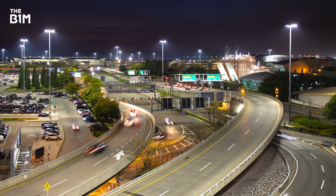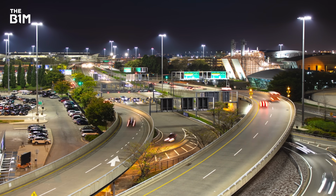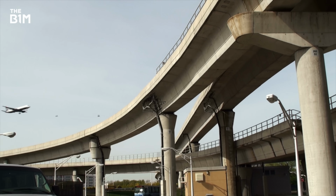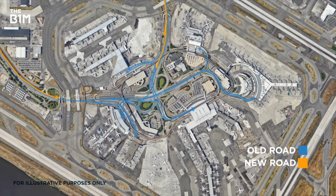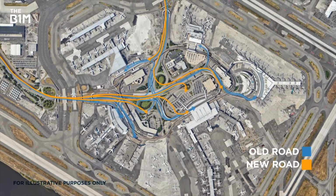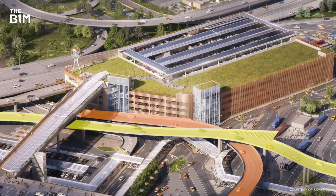To properly address the connection issues between these facilities, the airport is reconfiguring its roadway transportation network. With new roads, bridges, and enhanced traffic tech, travellers are going to have an easier time navigating between the terminals. They're also reducing the number of roadway loops from 5 down to 2, in theory making it less confusing. All of that creates more space for cars to circle through and less chance of congestion.